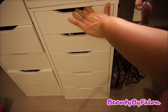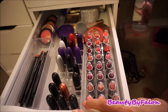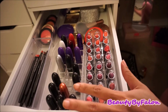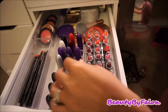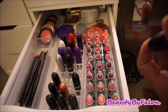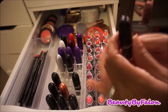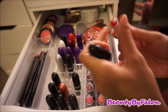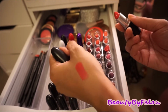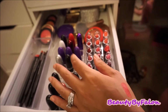Okay, so over here is my MAC drawer. I'm going to be pulling some lipsticks for the week. I'm going to pull out this new one that I got. This one is in Fusion Pink. It's an amplified lipstick. So I'm going to be using this one. It's just a beautiful pinky red color. Very gorgeous. So I'm going to pull that out because I just bought it.